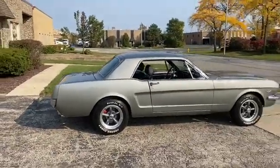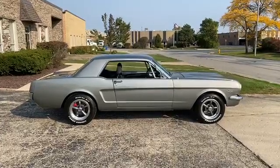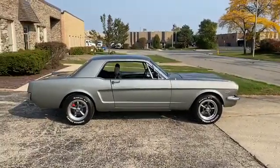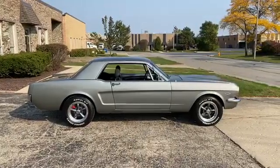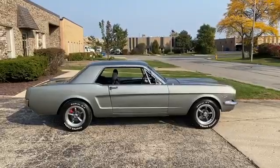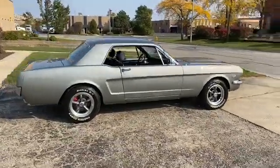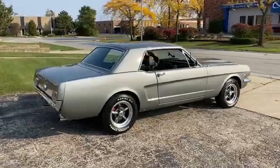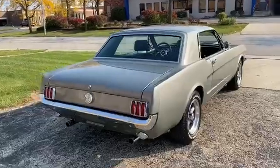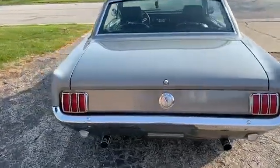But stepping back here, check out the stance on this baby. Look at the four-wheel power disc brakes. Yep, you see that? Front and back. Okay, front power and rear power disc brake setup. Beautiful wheels, Torq Thrust with Cooper Cobra radial GT tires all around this bad boy. Beautiful chrome, excellent bezels around the car. This is all brand new.